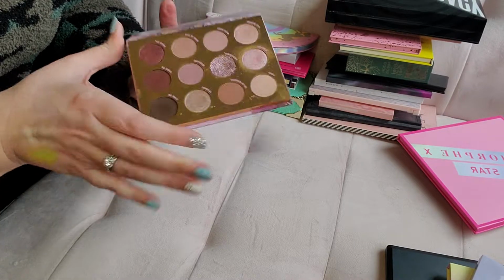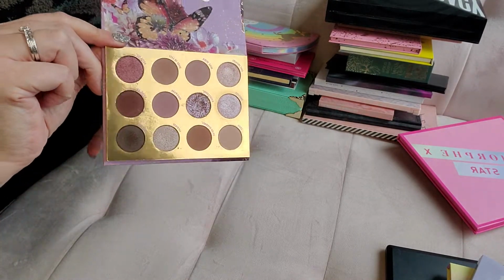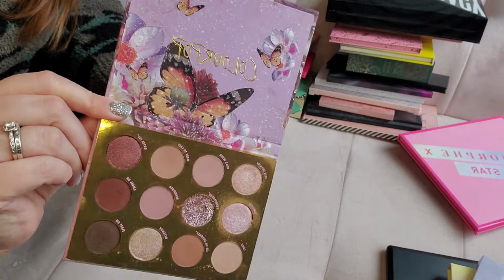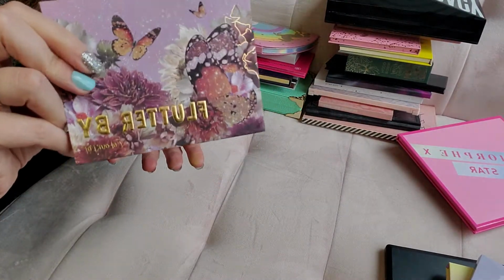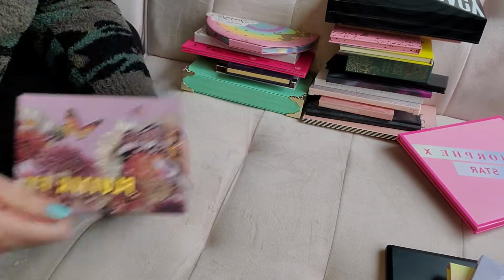It's a cool toned neutral palette, which I really like. I actually really do enjoy this palette a lot. It's a beautiful palette. The packaging is gorgeous on it. It's just really nice. It's a nice little small palette, but I really like it. Definitely gonna hold on to that one.